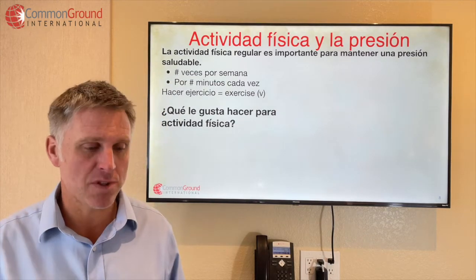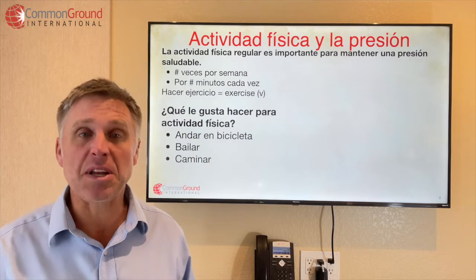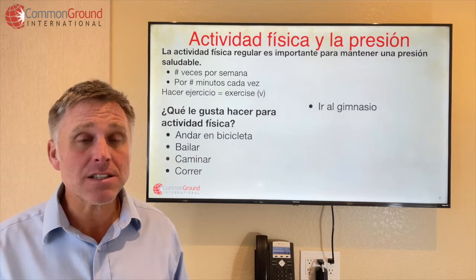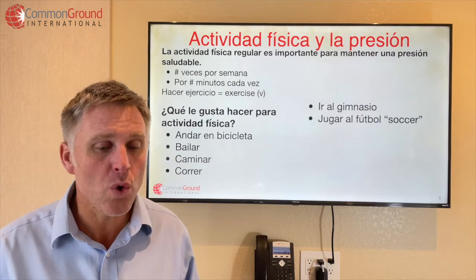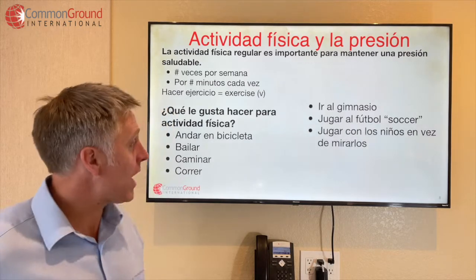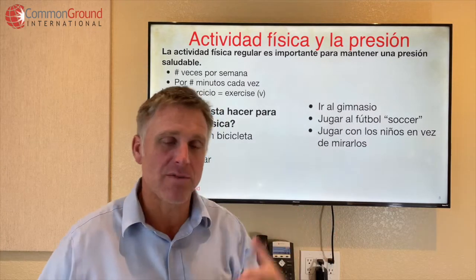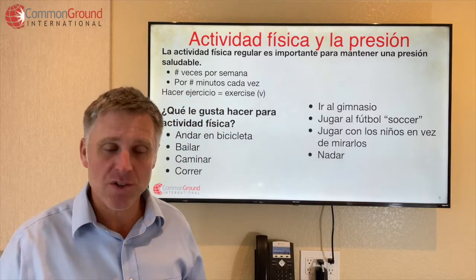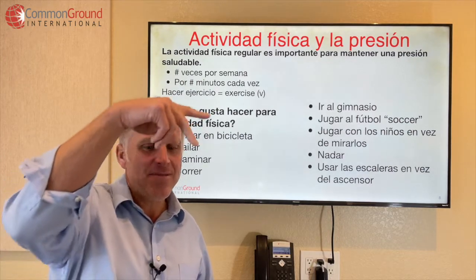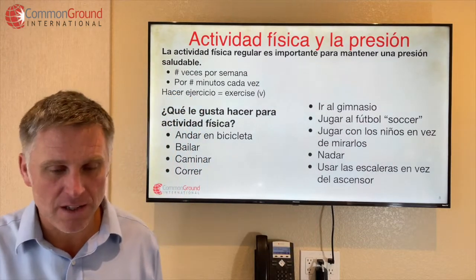Here are some examples. Andar en bicicleta, ride a bike. Bailar, dance. Caminar, walk. Correr, run. Ir al gimnasio, go to the gym. Jugar al fútbol o soccer, ¿sí? So play soccer. Jugar con los niños, play with the kids en vez de mirarlos, instead of watching them. Nadar, swim, usar las escaleras en vez del ascensor. So using the stairs instead of the elevator.